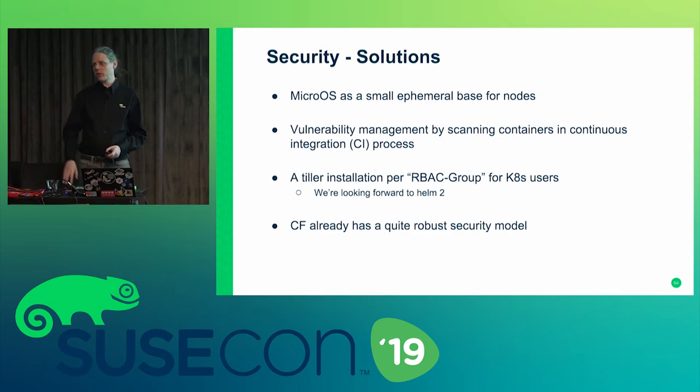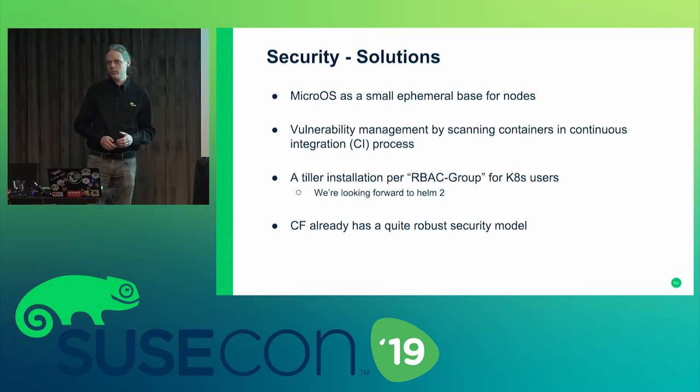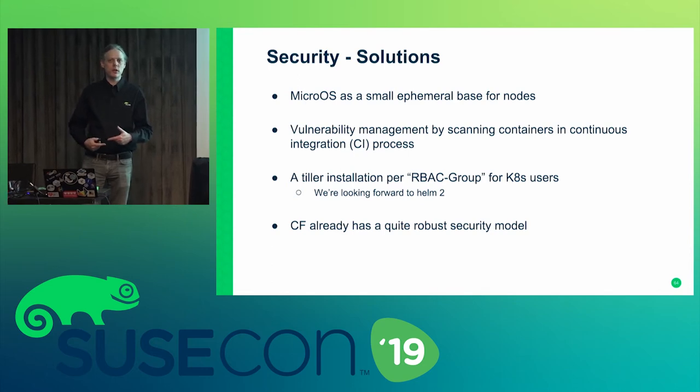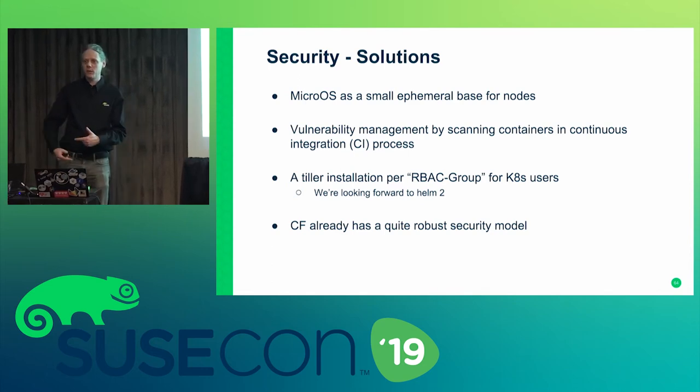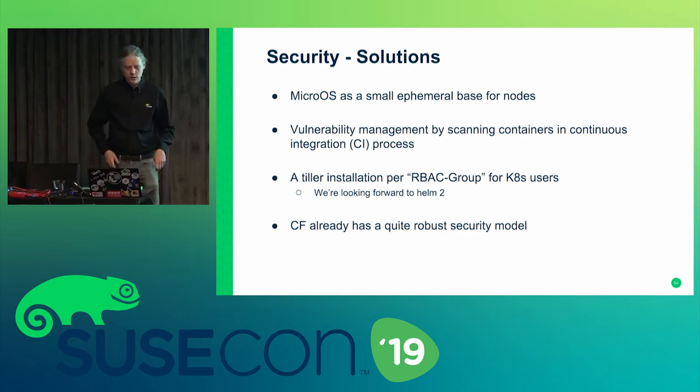Tiller is the server-side part of this Helm package manager. And basically right now, more or less every user group is getting their own Tiller instance. We're going to fix that with Helm v3. When that comes out, it will be much easier for users to bring their own credentials and have Helm deploy stuff under their own user context.